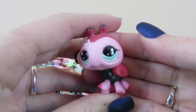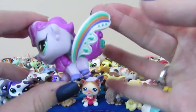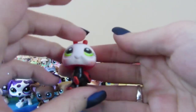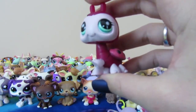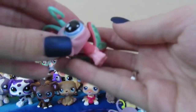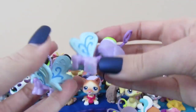We got a ladybug. Dragon thing. I don't know. Another strange dragon thing. This is a butterfly or dragonfly. I always forget. Ladybug. Dragonfly. Big ladybug with a dog for hair on it. Giant ladybug. Butterfly. Butterfly. Dragonfly. Dragonfly. Bumblebee. Bumblebee. Two dragonflies, basically the same.